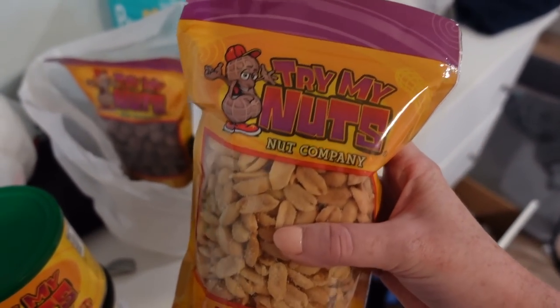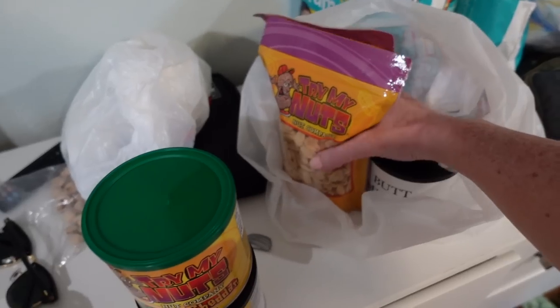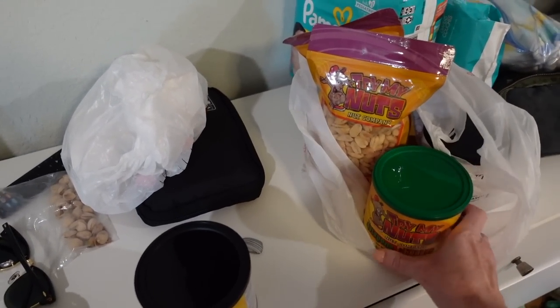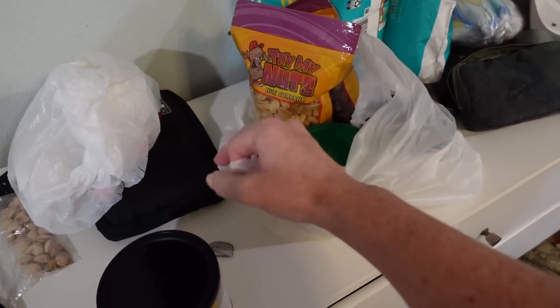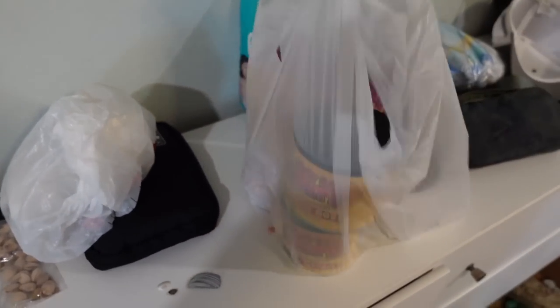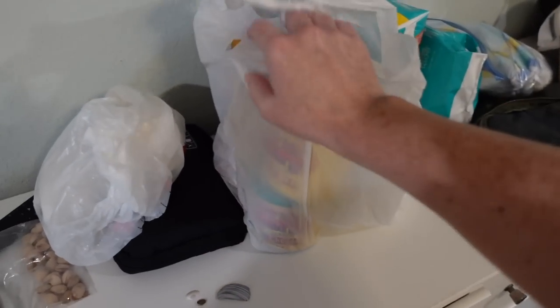Dill pickle peanuts. So my mom and Allie were laughing so hard because when we left to go shopping, I got this text message with all these different things he wanted from the nut store. So I hooked him up, and then these are the Christmas ornaments in here.